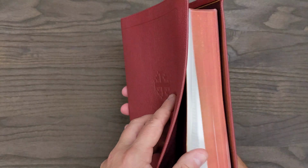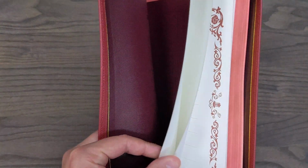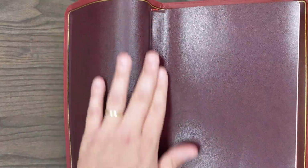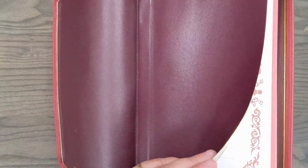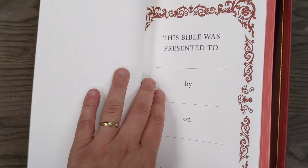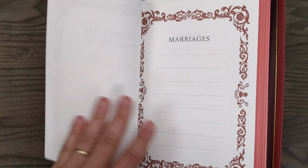And also in the front of the Bible on Schuyler's, you'll see some really nice pages. Oh, by the way, I didn't mention, of course, this is an edge-lined construction. Very durable, very well done. But here are the presentation pages and family records pages.